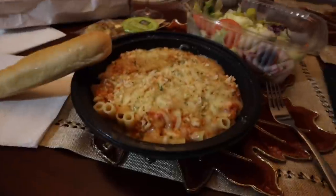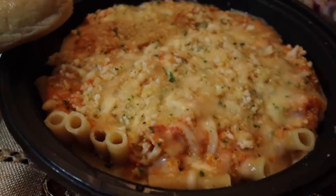Oh my gosh. We got the ziti, which I've never had. Alyssa said it's really good. It looks amazing.